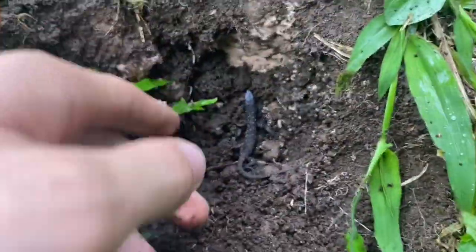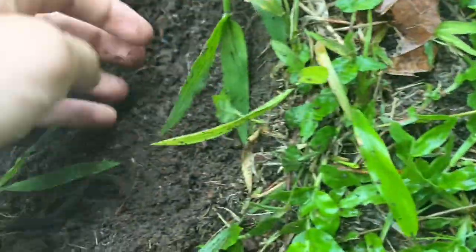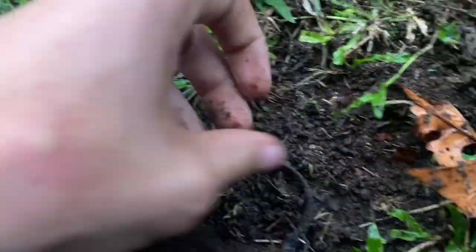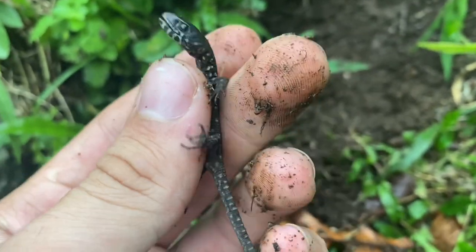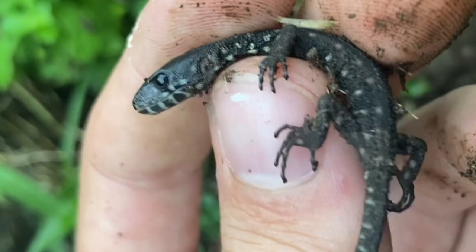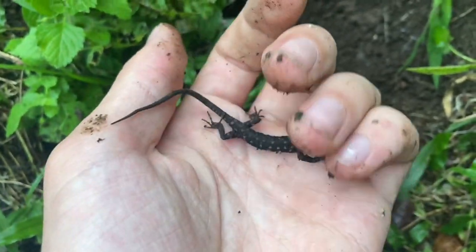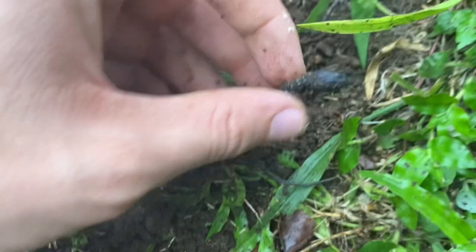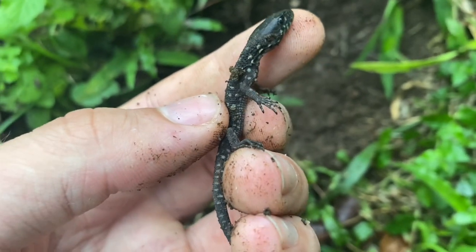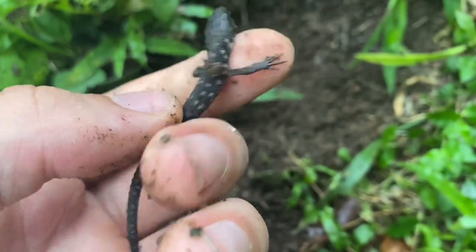Oh, here we have a night lizard from the genus Lepidophyma. And this one, if it stops moving, is the Costa Rican night lizard, Lepidophyma reticulatum. And the reason it has that last name, reticulatum, is because it does have that reticulated pattern of spots. And this one's about halfway grown. It's quite a sizable species in terms of night lizards. And this is one of two species of night lizards that can be found in Panama. The other one is the yellow-spotted night lizard.